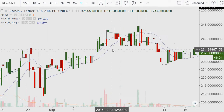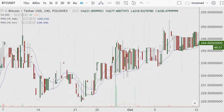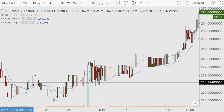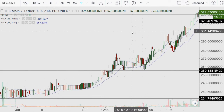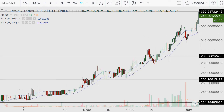Not quite a hit there. I'm just going to pause it to the play. And it didn't take long to sell at 258. Again, further at 287. 288 will go. Then again at 322. Again at 352.